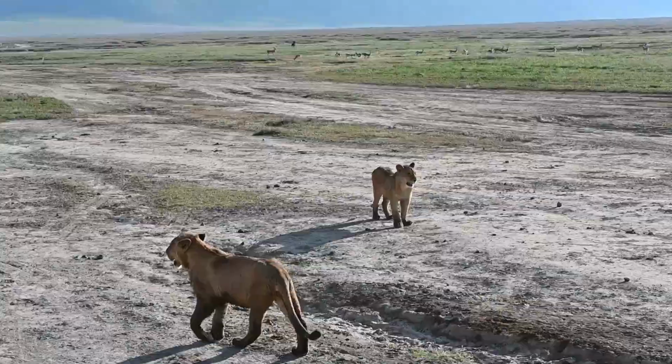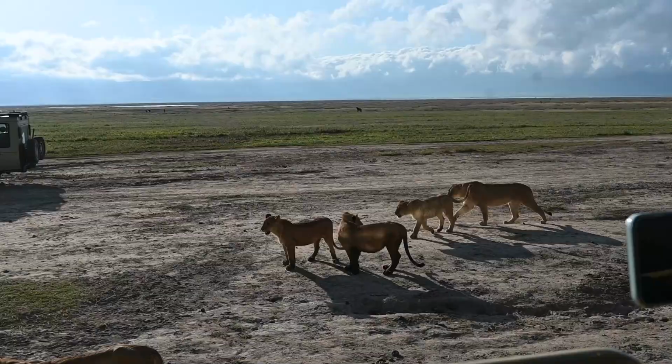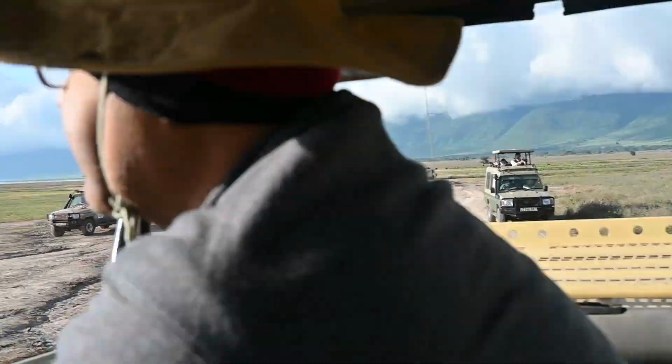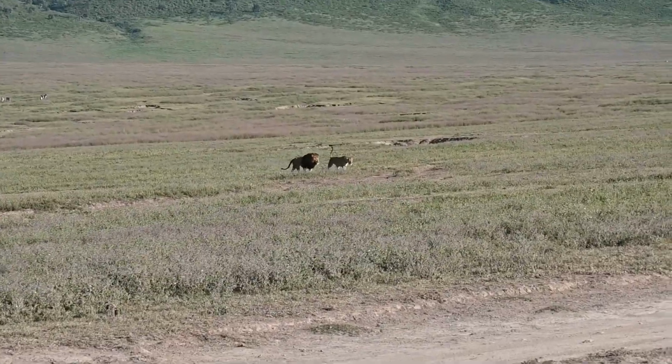Sorry for the difficulties you are facing as this video is very shaky. That is partly because I am not a good photographer and partly because all the cars were competing to get the best position to get a better view of the lions. Now the king is coming with his queen.